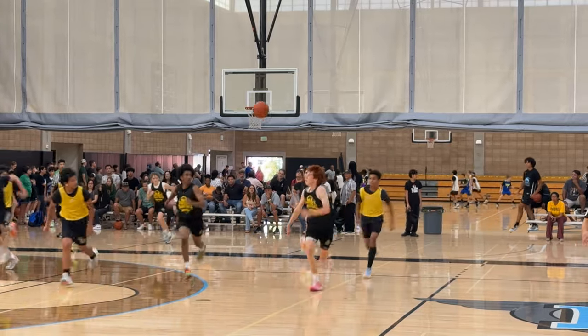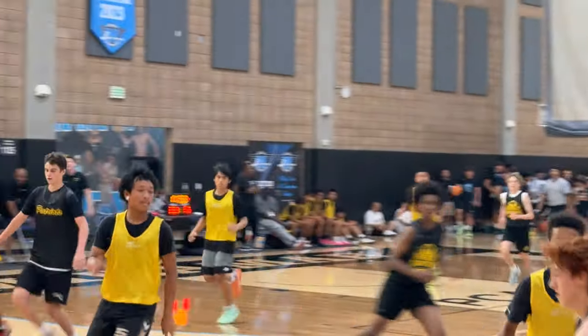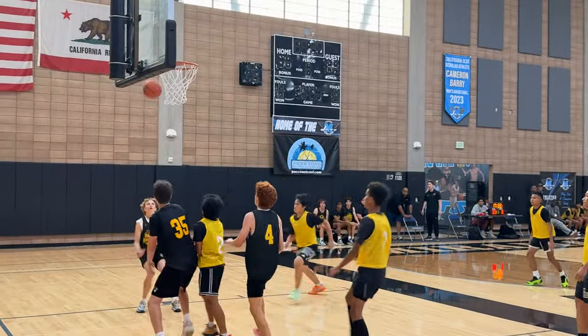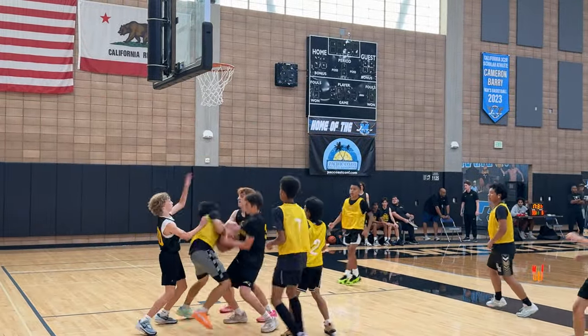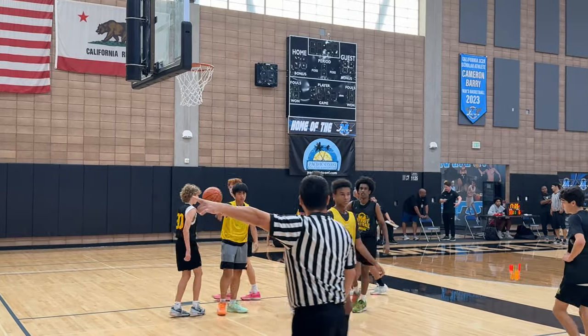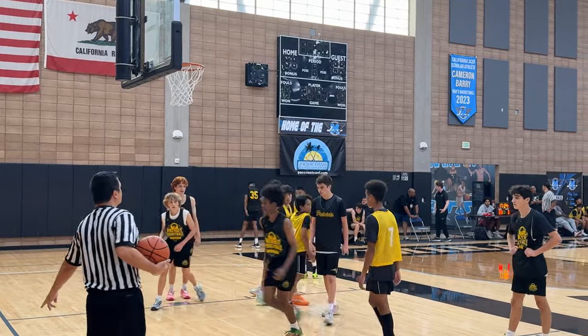Yellow Jackets miss. Max with the rebound, gets it up to Joaquin on a good lead pass. Oh, great pass in to Ben, who couldn't quite get the layup. Frank got the rebound, put it back up, no good, and it's going to be a jump ball. Possession arrow pointing toward the Patriots.